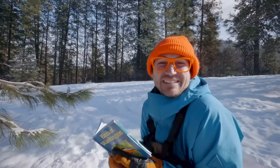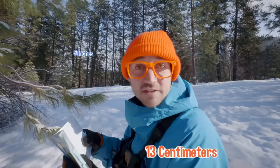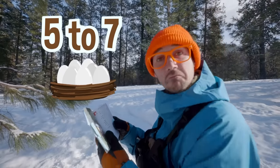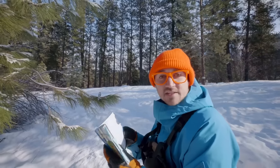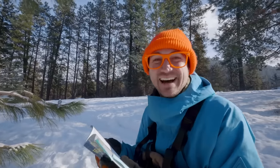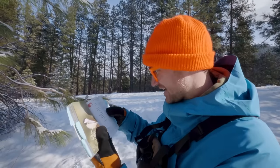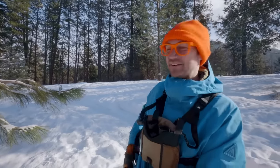Whoa, it's so cute. Wow, so it's about 5 inches or 13 centimeters in height. They lay about 5 to 7 eggs. That's a good amount of eggs. And it seems like they need to feed every single day of the winter. Whoa, they eat a lot of food. And you can maybe find these in your backyard around here in Washington State. Wow, it's a common backyard bird. Wow, what a cool bird.